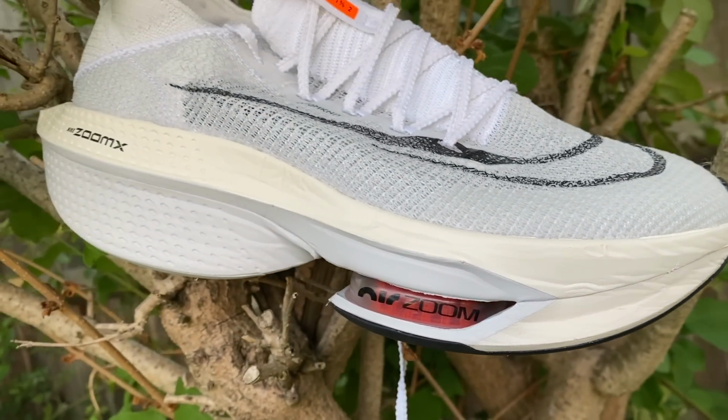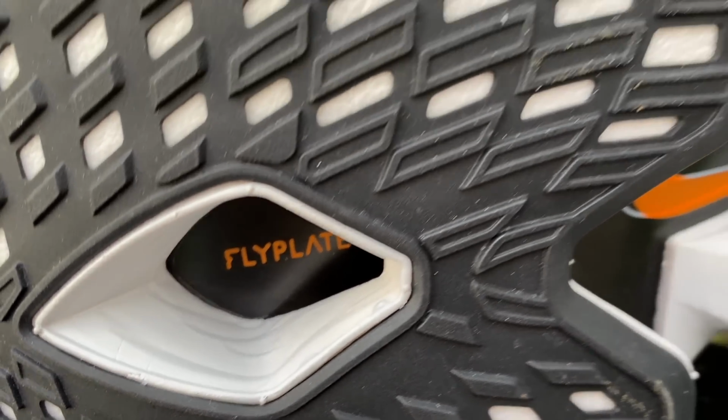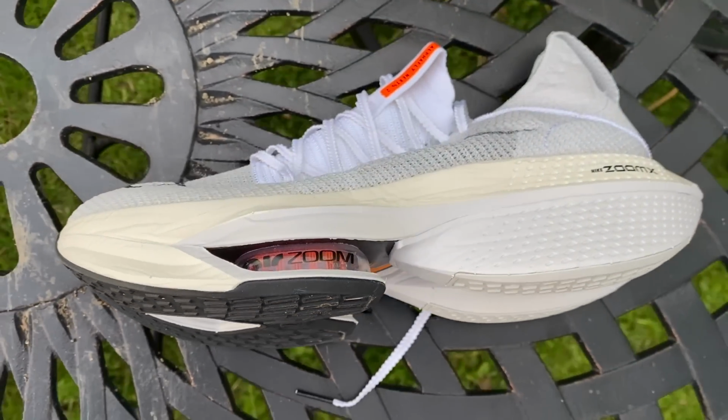Of course, you've got a full-length carbon plate. You can see a lot more of it in the Alphafly because it has this big midsole cutout you see from beneath to try and reduce the weight of the shoe a little bit.